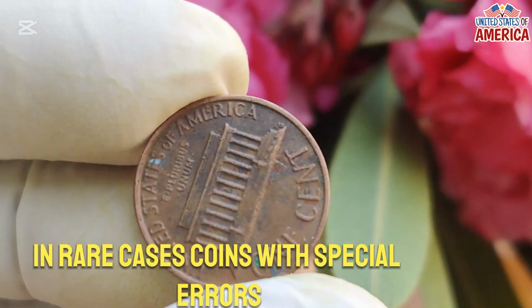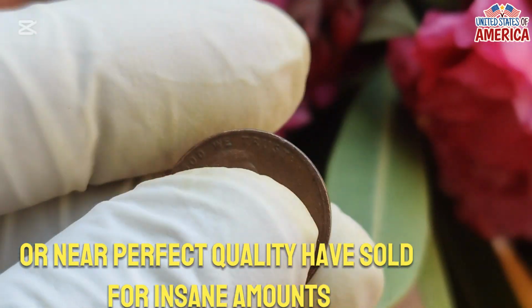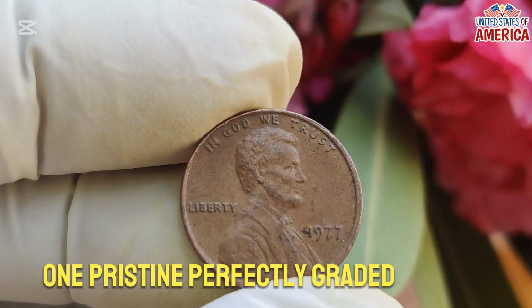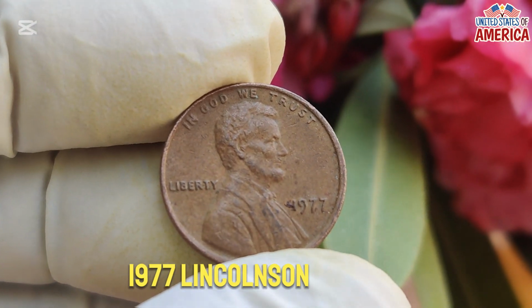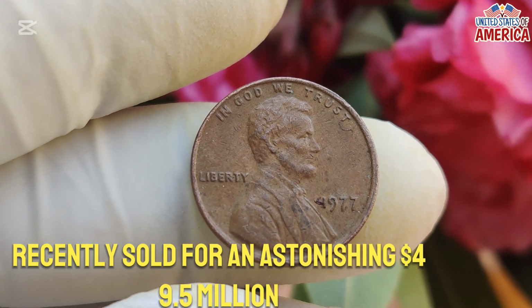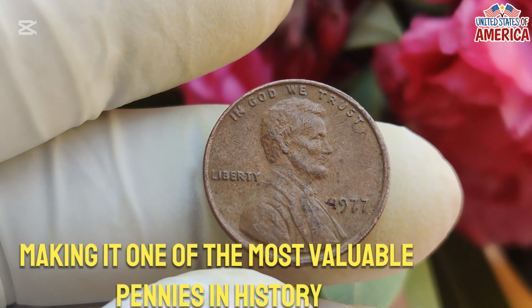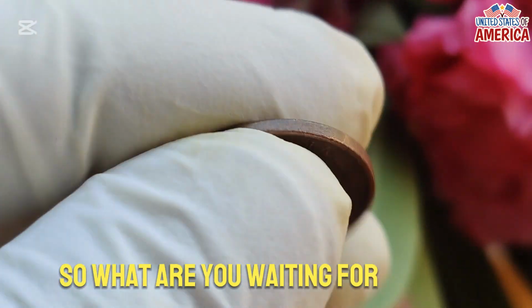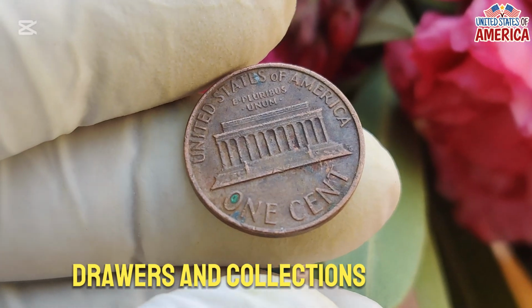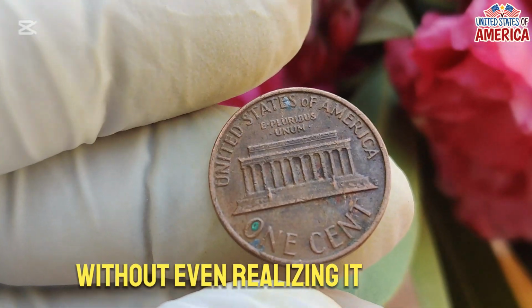In rare cases, coins with special errors or near perfect quality have sold for insane amounts. One pristine, perfectly graded 1977 Lincoln cent recently sold for an astonishing $49.5 million at a private auction, making it one of the most valuable pennies in history. So, what are you waiting for? Go check your old coin jars, drawers, and collections. You might be sitting on a fortune without even realizing it.